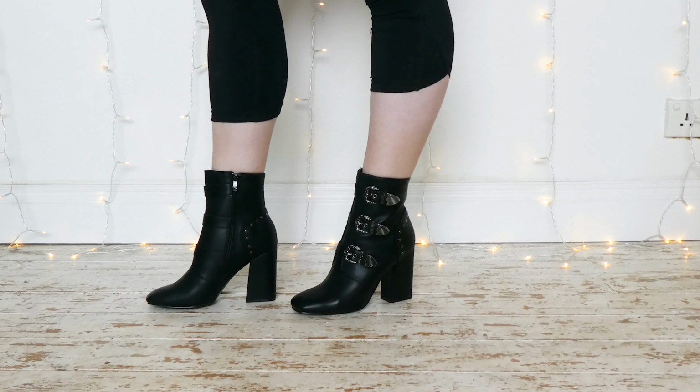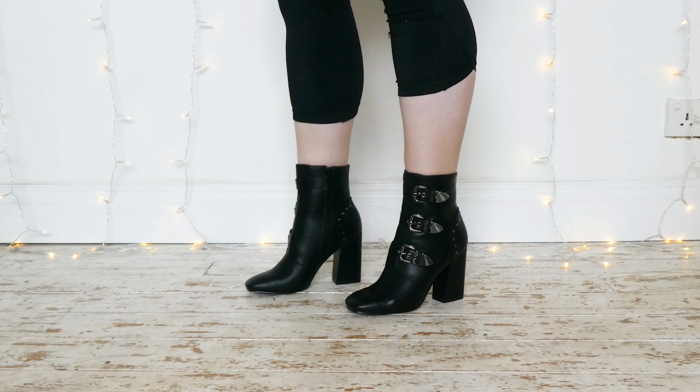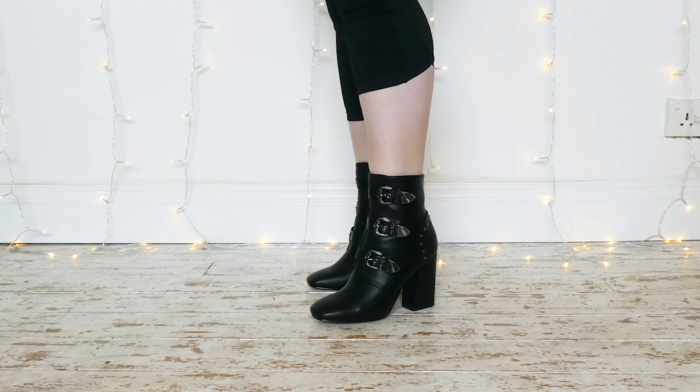The inside is so soft, really, really soft. I'm actually surprised at how comfortable and soft it is. I am actually living for the inside of these. They are quite a tight fit, so I'm finding that I couldn't really bend in them unless I've worn them for quite a while and broken them in.